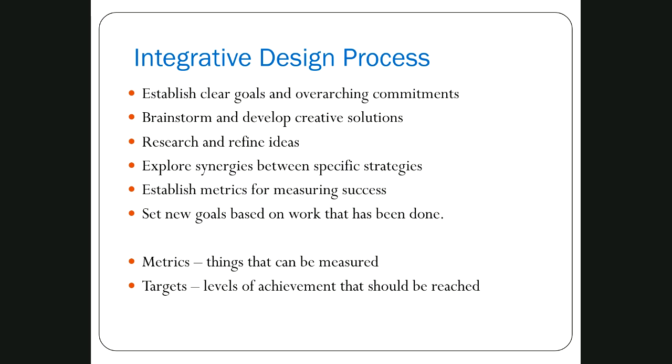Brainstorm, develop ideas. We want to hear from all the team members. Research, refine, look for synergies, look for ways that things are going to fit together, and make sure that we know how we're going to measure, right? Metrics are things that you can measure. Targets would be what level of achievement we hope to meet.